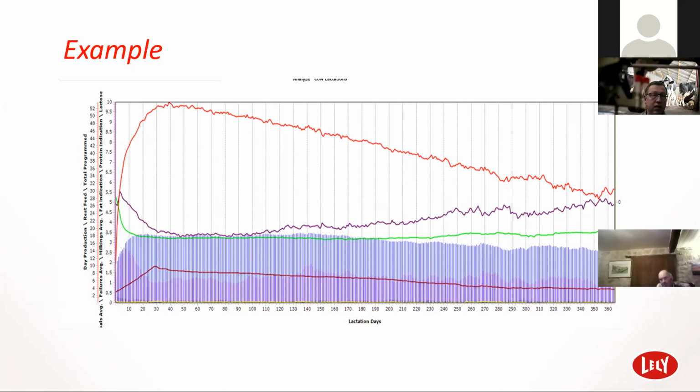But what we see here is that the system already decides that it is too much concentrate, and it starts taking concentrates away. This is just the cow curve, by the way, but cows are peaking at 54 kilos average at peak lactation and gradually go down. We see a much flatter lactation curve, and at 305 days they are still doing about 36 to 37 kilos of milk.